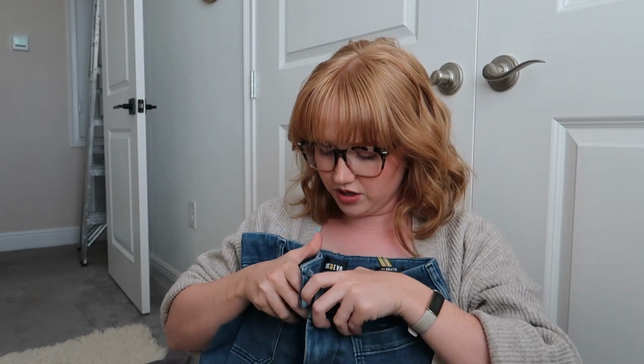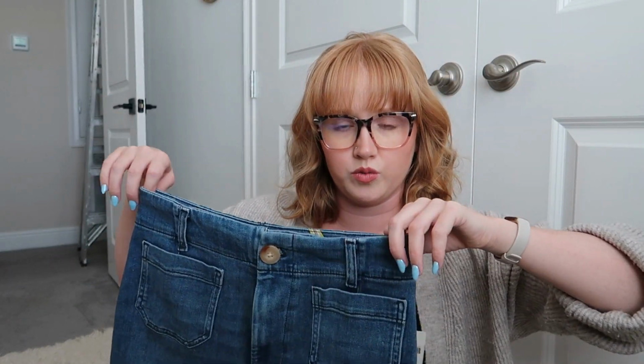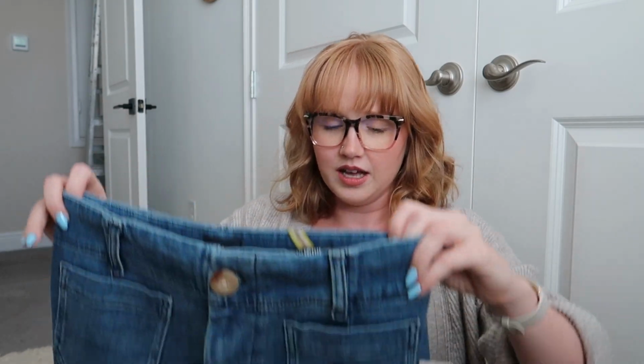So these I believe are their Colette jeans, which I know are pretty popular. So these are super stretchy. They almost feel like leggings. I told myself I wasn't going to buy any more jeans, but these I really loved because I knew that they would fit and be comfortable sitting down, standing, or doing whatever activities. I know everybody has sit-down jeans and standing jeans, so I felt like these were kind of a mix of both.